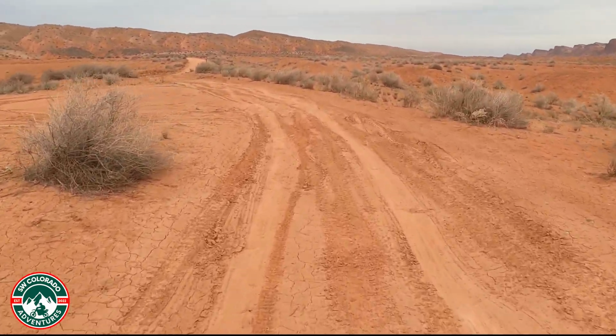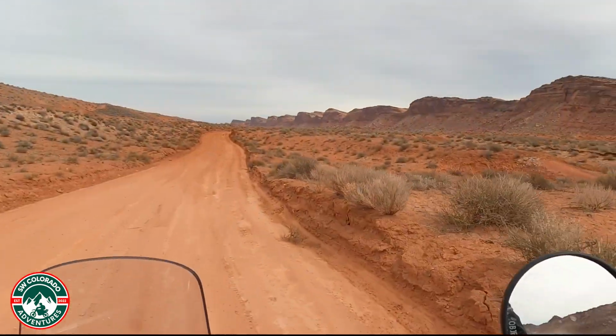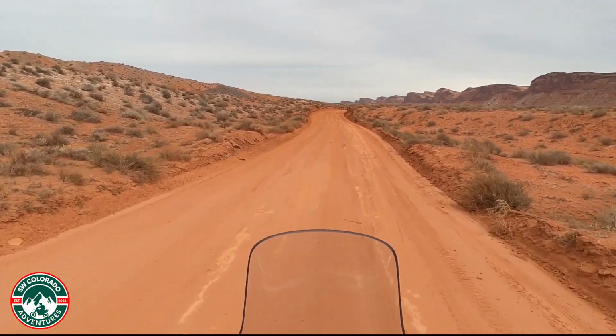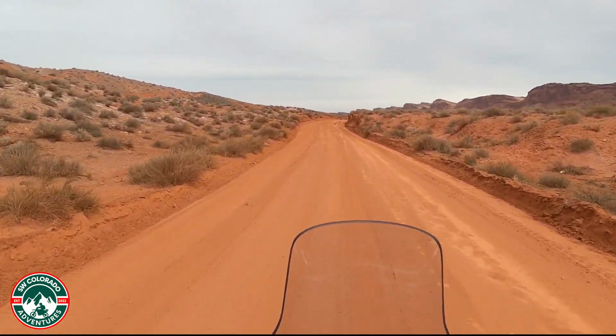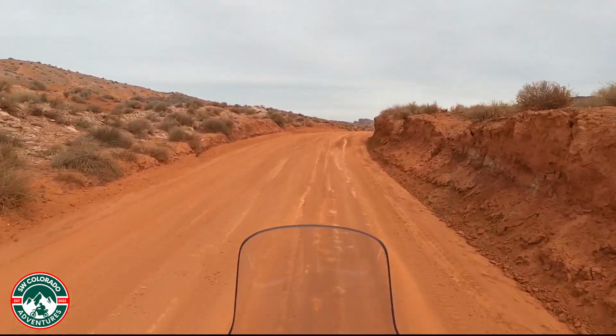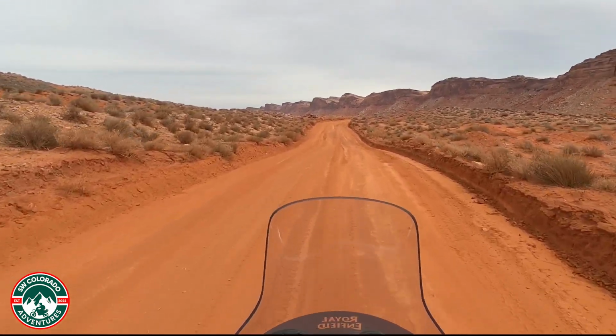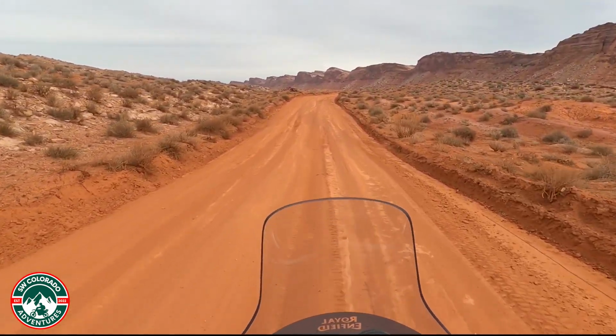Got up that sandy stuff pretty easily. Very nice. See if I can remember where the road is. And here we are. The weather is really nice. It's right about 50, but the sun is not out, so that would make it a little bit more toasty, but still a heck of a lot better than all the snow that's hanging around my house.